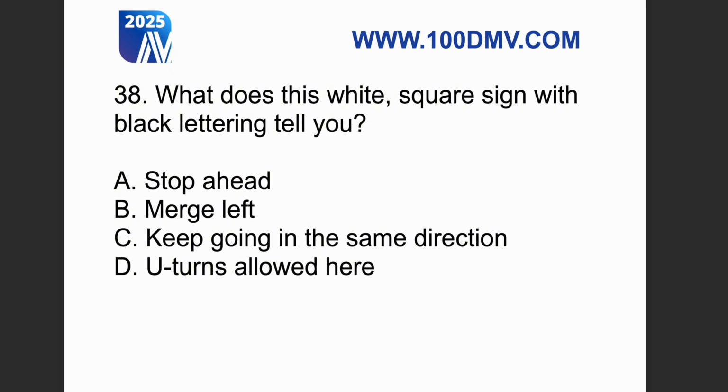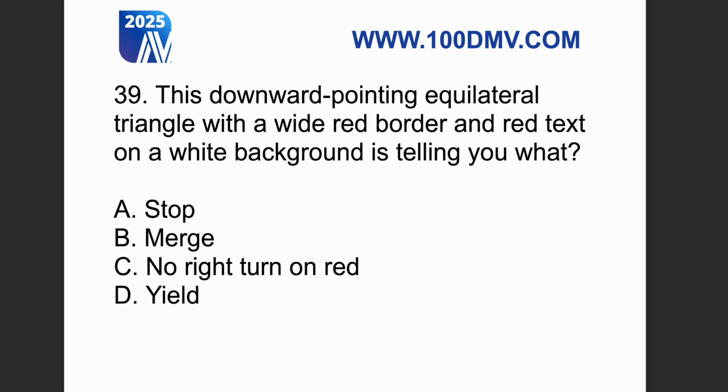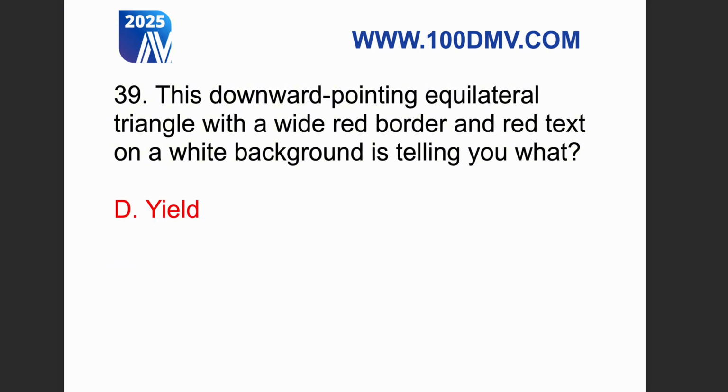38. What does this white square sign with black lettering tell you? A, stop ahead. B, merge left. C, keep going in the same direction. D, U-turns allowed here. Correct answer, C, keep going in the same direction. 39. This downward pointing equilateral triangle with a wide red border and red text on a white background is telling you what? A, stop. B, merge. C, no right turn on red. D, yield. Correct answer, D, yield.